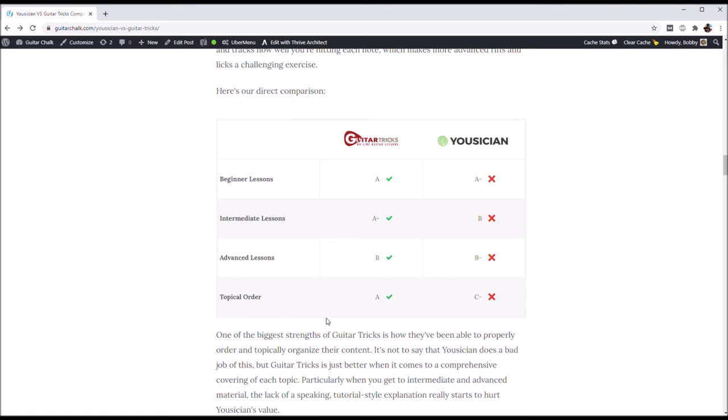And then topical order is just how they organize material and if it makes sense based on skill level. So there should be a progression of skill. There should be a progression of difficulty. And Guitar Tricks does a far, far better job than Yousician. Yousician, they do make an effort to make that make sense and organize that really well by skill, but there are some pretty big holes in there.